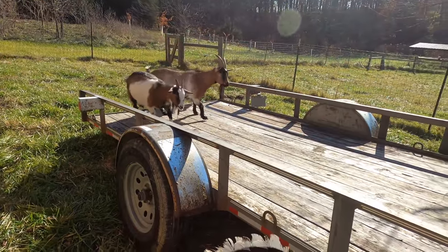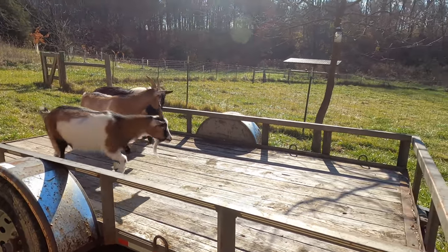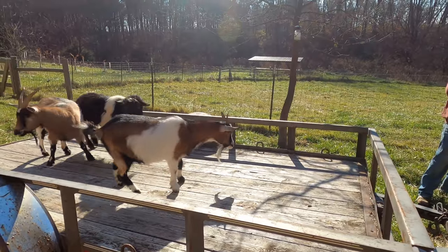If they got a new toy. That's one way to load the goats. Move them. Jump off with the turkey. Yeah.